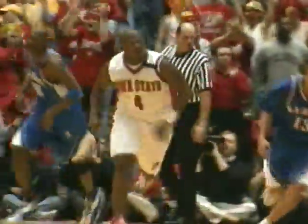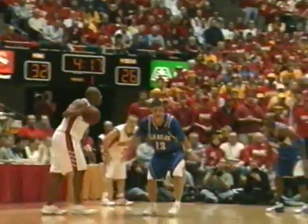Kantrail on the drive inside. Up and good! Horton bowling his way in. Makes the basket. It's 32-24. And now dribbles to the right. Boshi's on him. Gets a screen. Bumped again. Takes the jumper. Good!